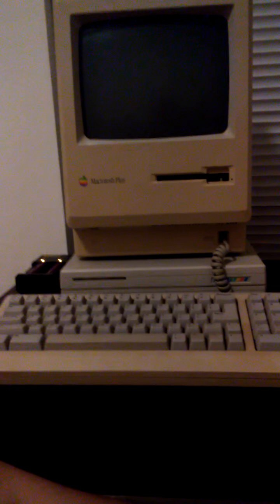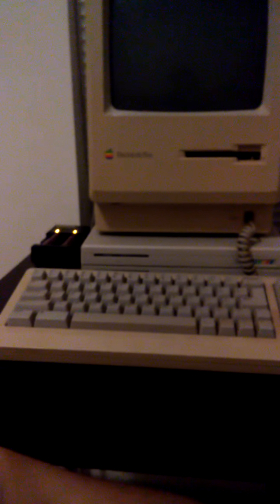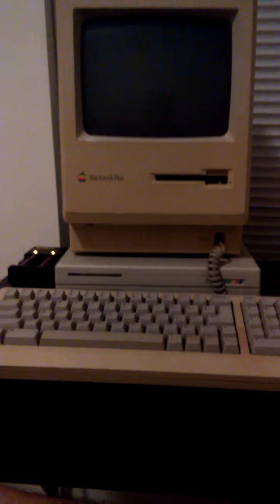I hit the hard drive with a screwdriver like 4 times, and sure enough, it actually spun up, and it actually has an OS on it. So I'm gonna go ahead and boot this up. With these older hard drives, you gotta turn it on first before you turn the Mac Plus on. So get a little head start.